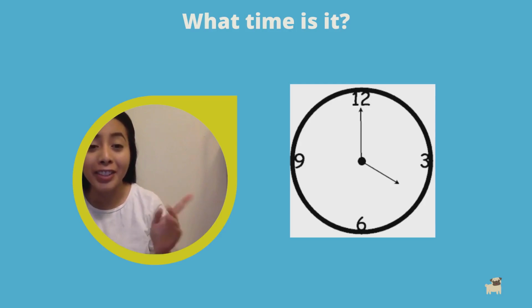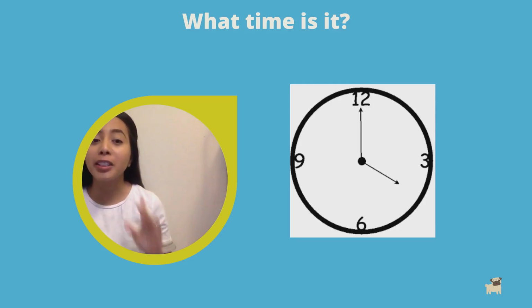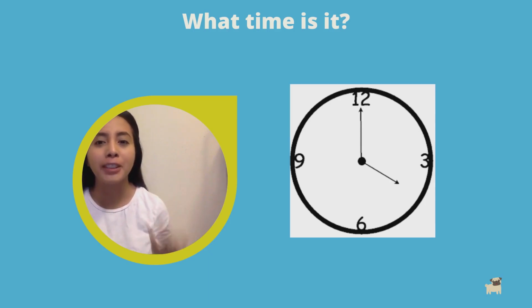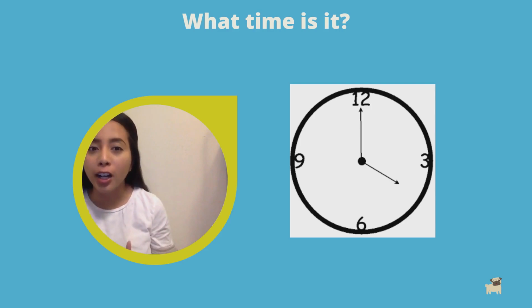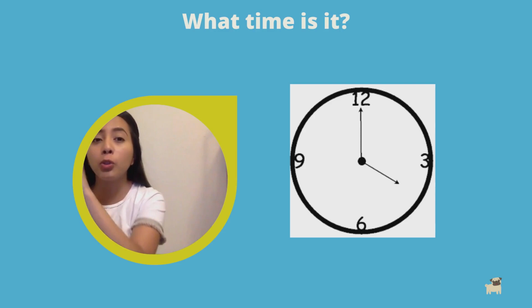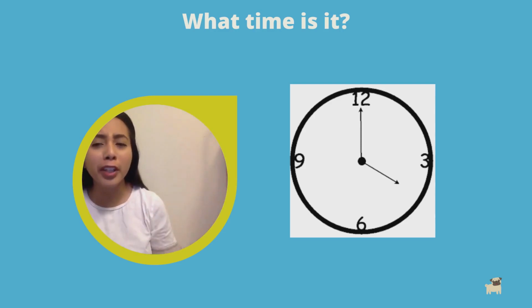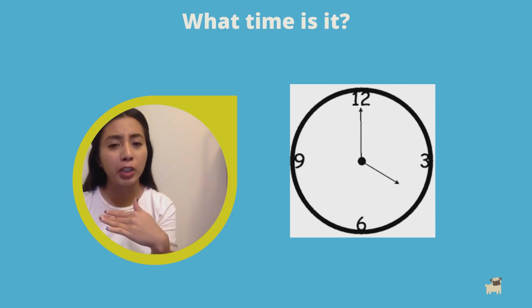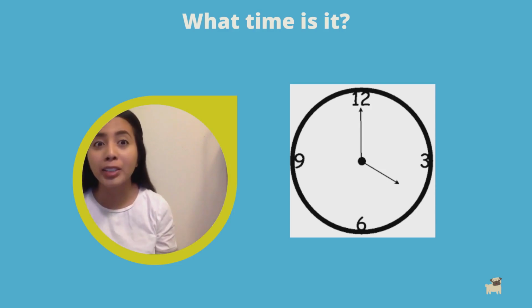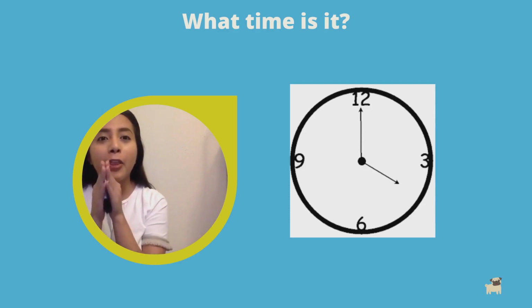I see that this clock only has 4 numbers, but I think we can tell the time by pretending that there are numbers in those empty spaces. Remember, a clock at the very top has the number 12, and then it goes 1, 2, 3, 4, 5, all the way up to 12. So if we think about where that hour hand is pointing to, it looks like it's not pointing to the number 3. Otherwise, it would be facing directly at that 3.